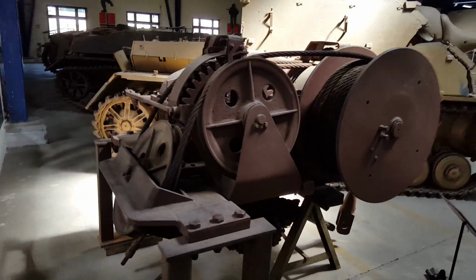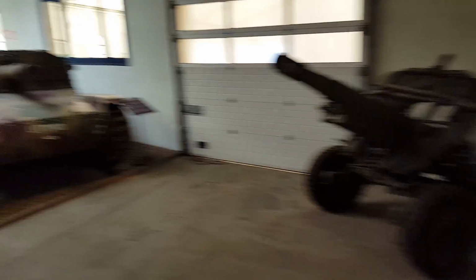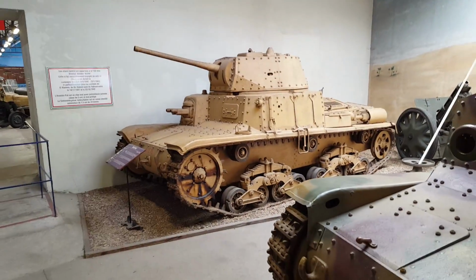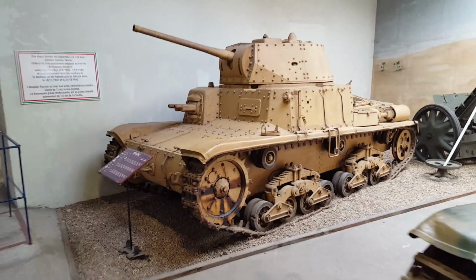It's a hell of a winch. Comes off a Bergepanther. A Semovente and an M15. Now, I don't know how many M15s are hanging around, but there you go. They have one.